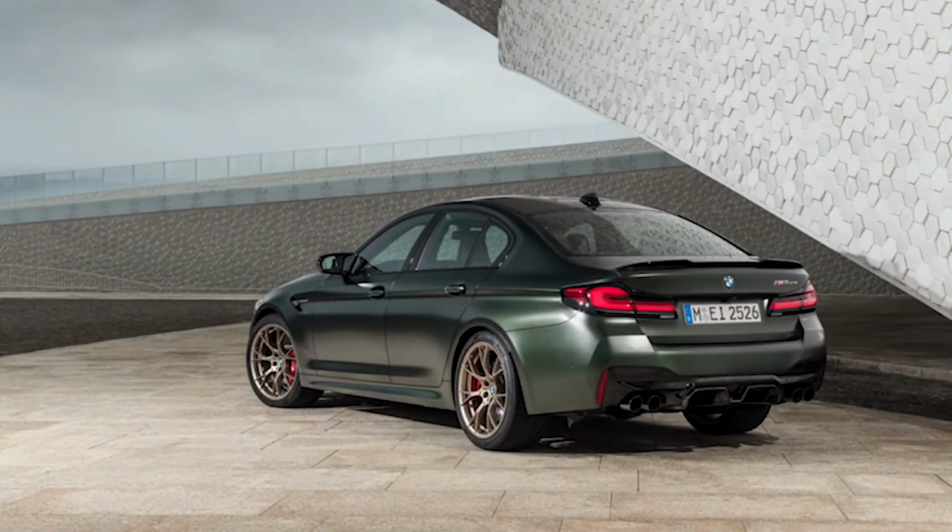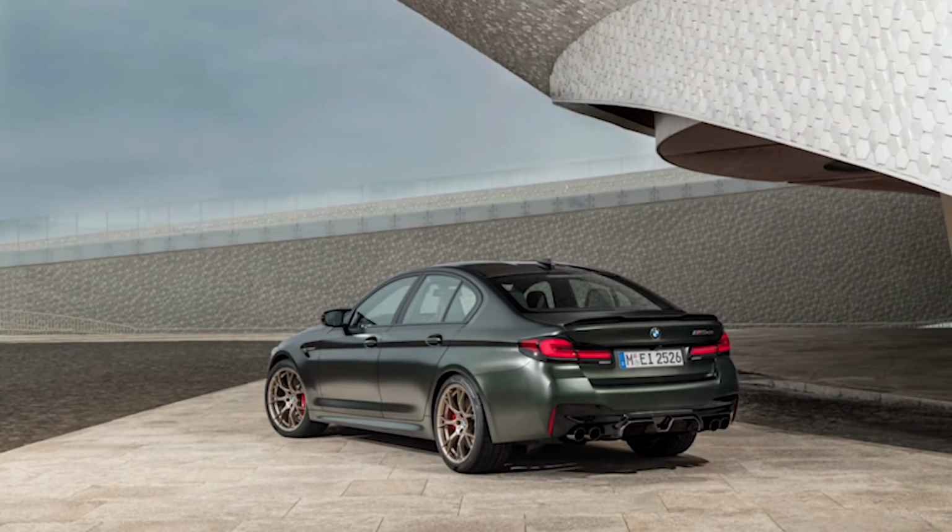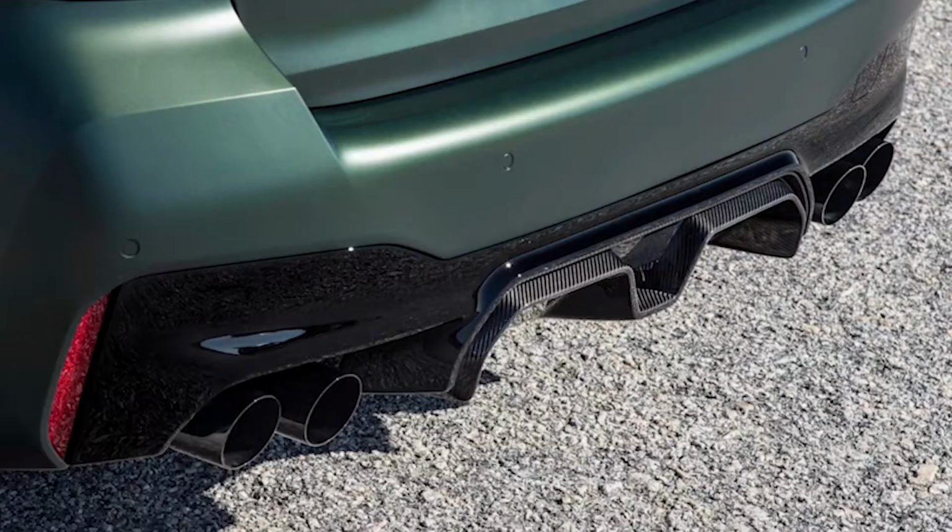So yeah, in the back you're going to have a carbon fiber spoiler and a carbon fiber diffuser with 4 stainless steel exhaust points, and basically standard tail lights for BMW here. Fully functional with the sensors. You do have a little bit of gloss black at the bottom of the bumper with a red tail light there. Maybe it's a reflector, maybe it's a fully functioning tail light.